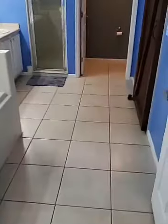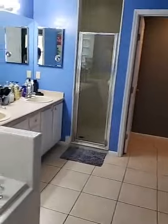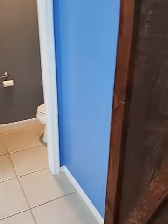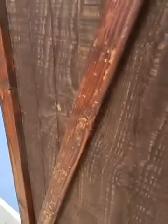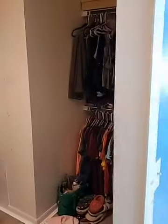So in the bathroom here, the master bath, you have a huge garden tub. You have a separate shower, dual vanity, separate toilet area, and a personally made craft barn door. Huge closet. So plenty of room for whoever has this for storage of clothes or other items, which is great.